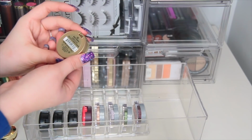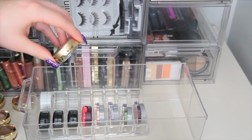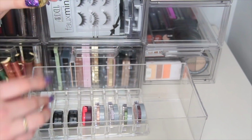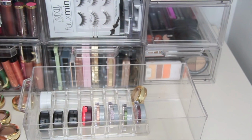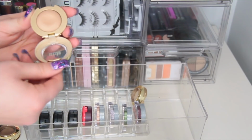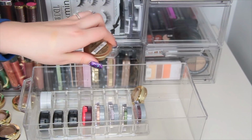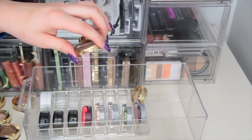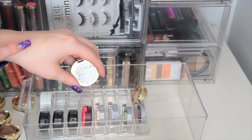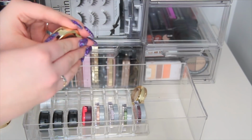Okay, I have this Milani shadow in the shade Bella Chiffon, and it's really pretty. I just swatched it, I wiped it off, but it's a super pretty color, so I'm actually going to hold on to that one. I have Bella Sand, let me swatch it. Oh, I don't know. I'm going to go ahead and declutter it because I have a lot of colors like this in my collection. I have this one in the shade Bella Cafe.